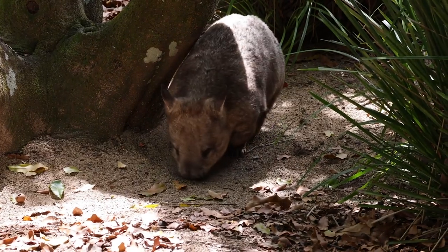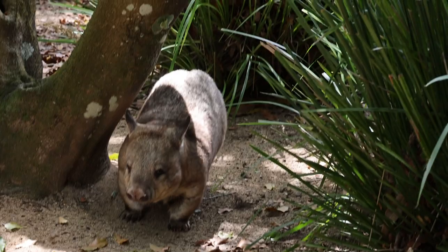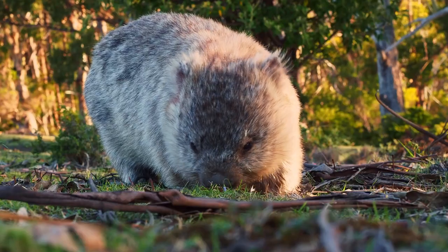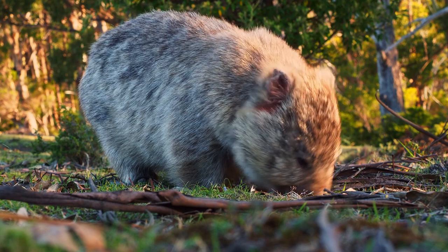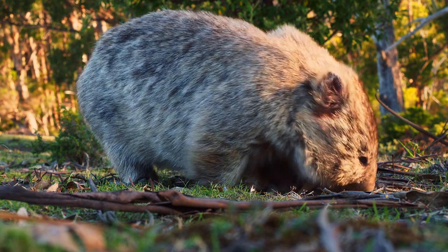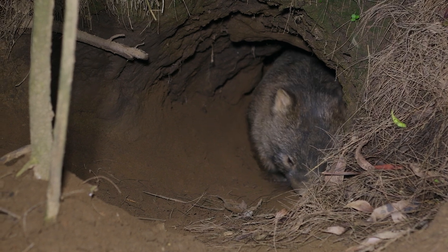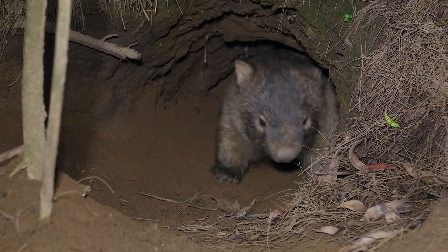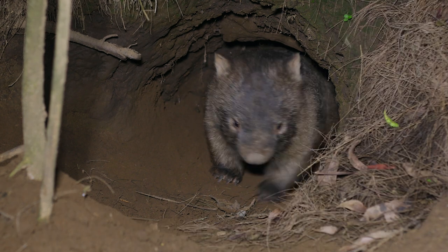Wombats are the burrowers of the Australian landscape, with a sturdy build and short, powerful legs designed for digging. Wombats are nocturnal and herbivorous, feeding on grasses, roots, and bark. They create extensive burrow systems with specialized chambers for sleeping and rearing their young, showcasing an extraordinary engineering skill.